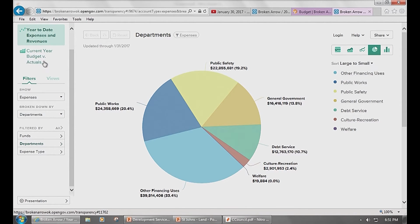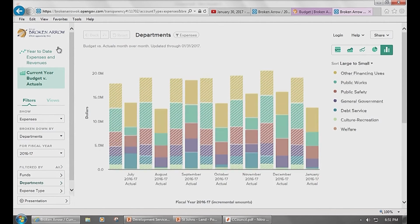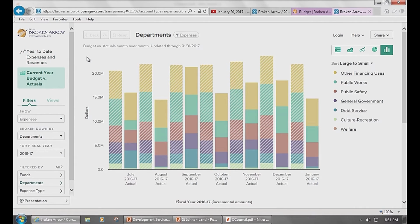So we're going to go to our next report, which is the current year budget versus actual. So this is a month-by-month breakdown. So it's still that same time frame of July through January, but it's just broken down by budget versus actual. So right here, you can see the lined ones will be the budget, and the unlined will be the actual. And if you hover over any section, it will show you how much is on there versus the total.